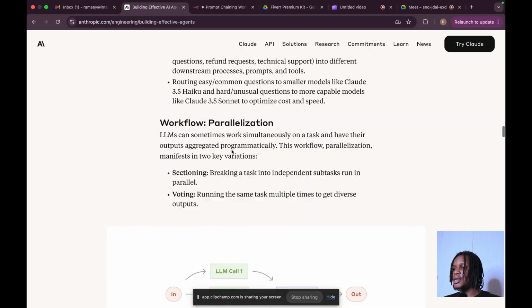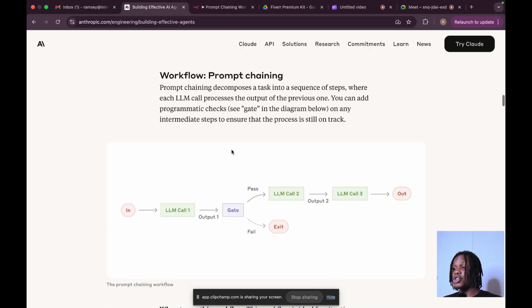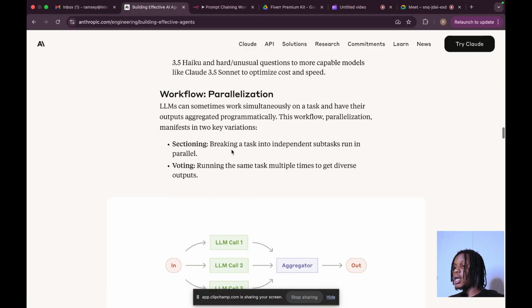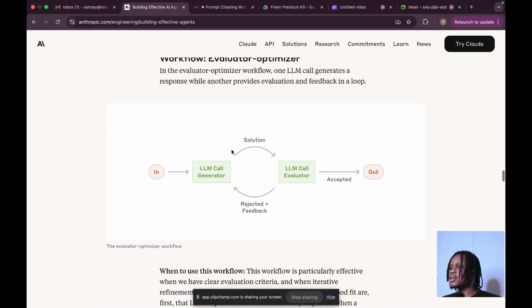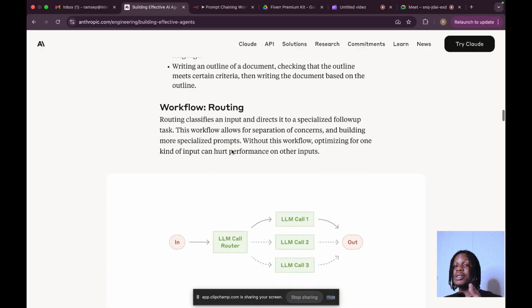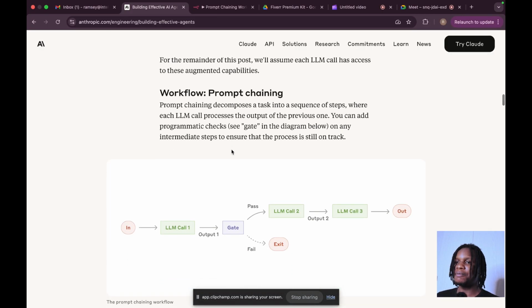As you can see, there's so many different AI workflows here. There's prompt chaining, routing, parallelization. Bruh. I butchered that one, didn't I? Orchestrator workers, etc., etc. So we're going to start simple. We're going to start with prompt chaining.